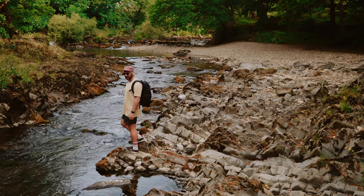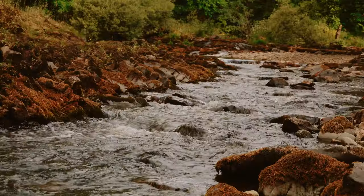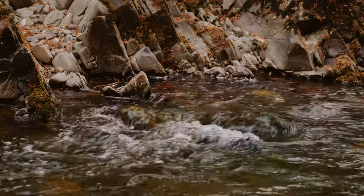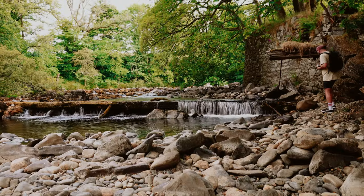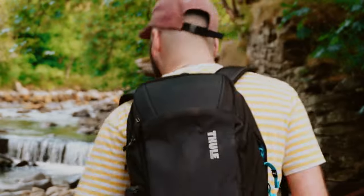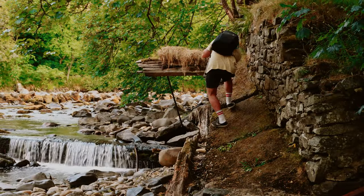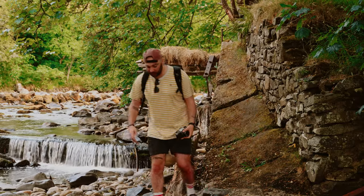I found a cute little river, so might as well shoot the river. Things you do for those angles, my body's twisted.